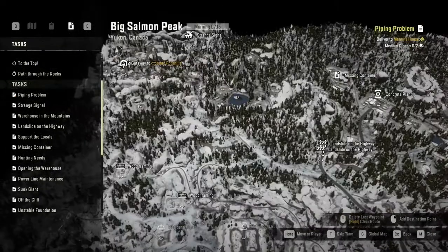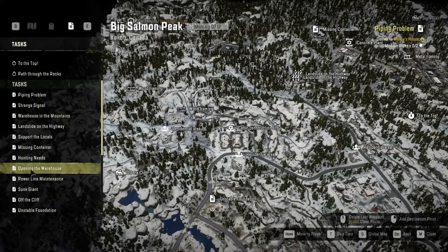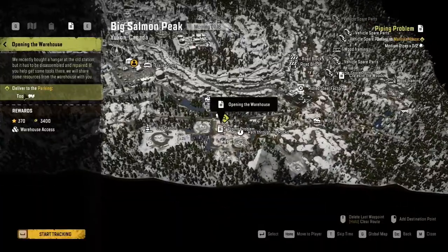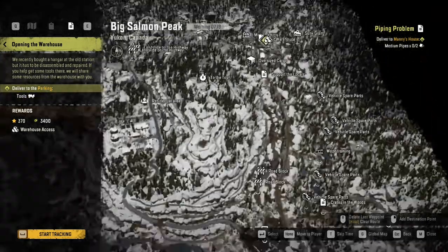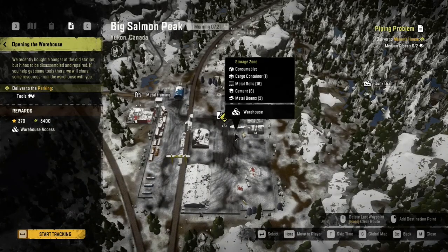We are here in Big Salmon Peak and the task we want to do is this one, opening the warehouse. It says, again, tools need to be delivered to the parking. Parking is here, warehouse is here. So warehouse access, why? I already have warehouse access. Maybe it's another warehouse. So anyway.